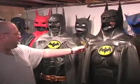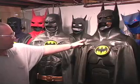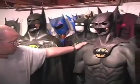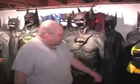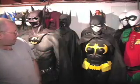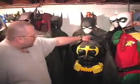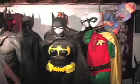In the back there's the mass-produced costumes that are sold by the movie company. This one here is my Batman Returns costume. This one here is what we call a Panther suit. This is the Val Kilmer costume from the beginning of Batman Forever. Over here we have a custom Batgirl that a friend put together for his wife and then let me have when she was through with it for a convention. In the back we've got a Robin from Batman Forever, a Robin from Batman and Robin, and this is a Tim Drake from the comic books Robin replica costume.